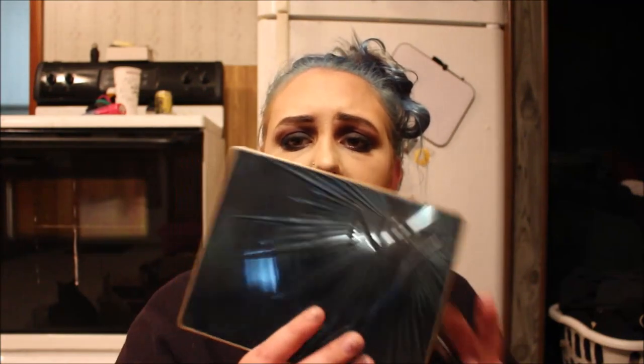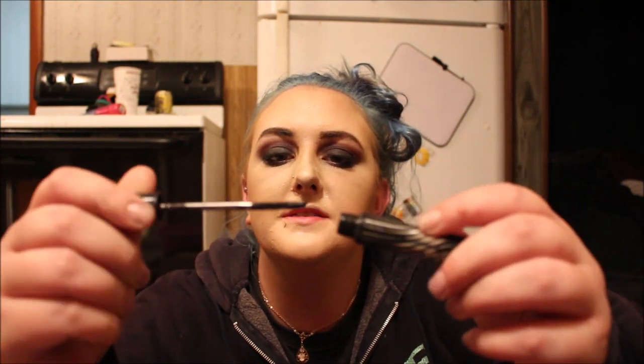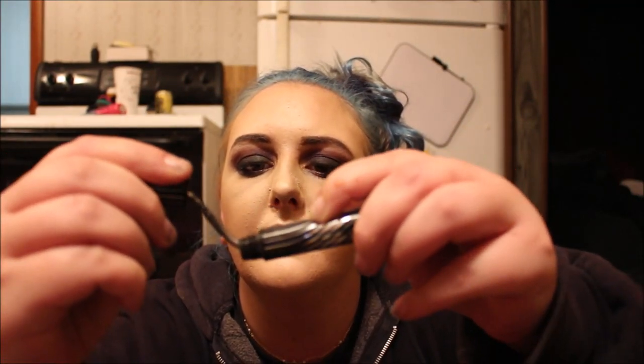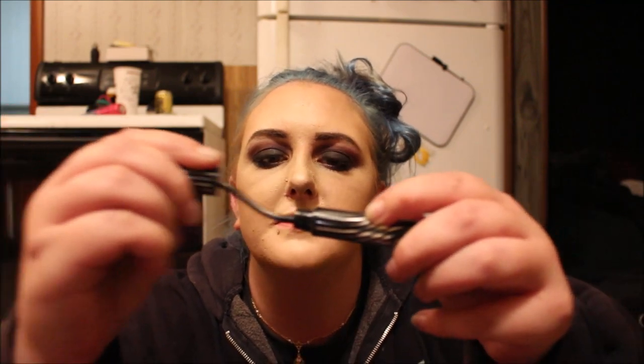First of them is this number 7 palette. When you open it, it's all shimmers, but it's actually quite pretty and neutral. If it's anything like the bronzer I got at TJ Maxx, and I think I showed you guys, if it's just coated on top, I'm gonna be pissed. That's not right. That's not the right thing. You know, and then there's this MAC eyeliner, but it's like a screw. Okay, you get what I'm saying.